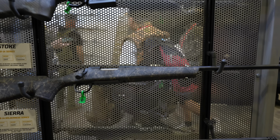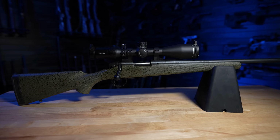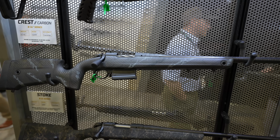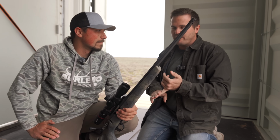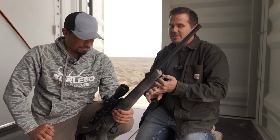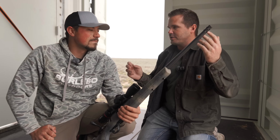It's like TCBY. I mean, they got a lot of flavors of Bergara B-14. But the reason that I like the Bergaras is because it's a Remington 700 pattern. And so it's compatible with all the triggers for Remington 700, all the stocks for Remington 700, and it's easy to swap out the barrel if you decide you want to do some new cartridge later on.